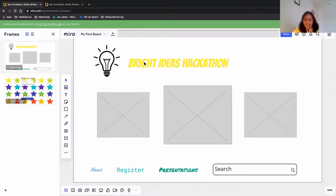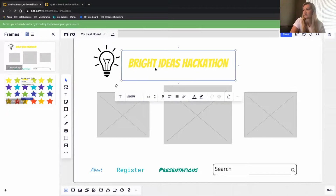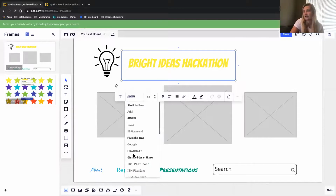Maybe like the colors, I feel like it's too flashy. And yeah. Okay, so like I said, Miro is more or less likely what you guys will be using in a little bit. So there are some pros and cons to using a web application for your wireframe.